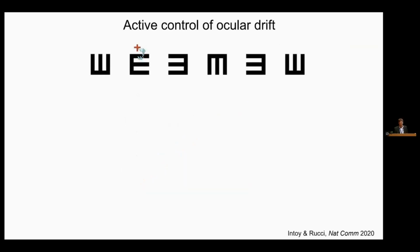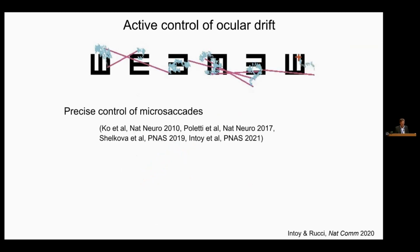One of the best examples is something we do, all of us have undergone, and is looking at a 20/20 line on an eye chart, on a standard Snellen eye test. When you do that, it's a fabulous example of control of eye movements, because what you do, you make very small saccades, microsaccades, from one optotype to the next. These are just 10 minutes of arc saccades. They are smaller than the saccade that you make if you're asked not to move at all.